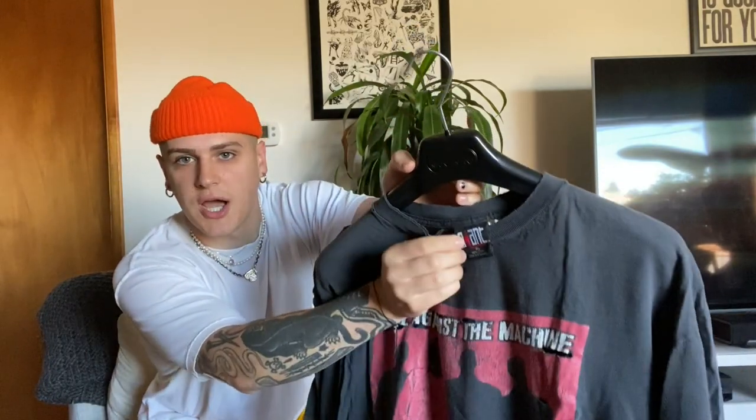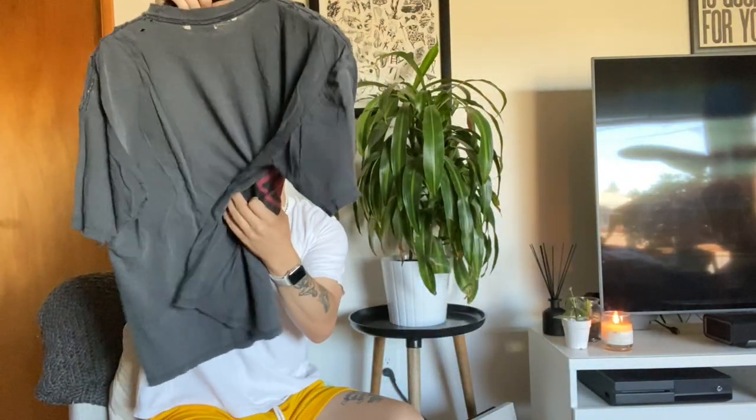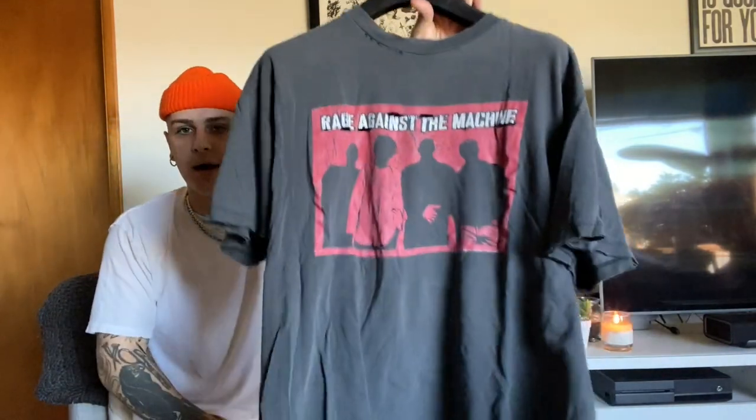And then this one is on a Giant, which I don't think I've showed off yet. Giant makes really great t-shirts too. This one is 1999, so it's not single stitch, but still great faded nonetheless. This one right here is crazy.